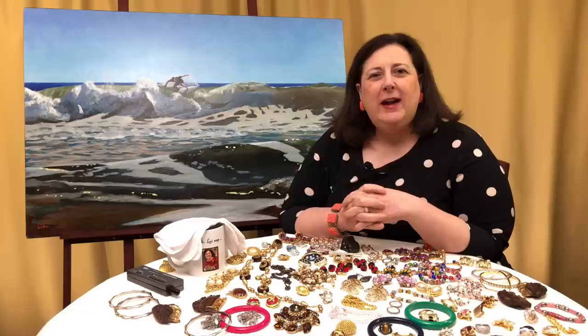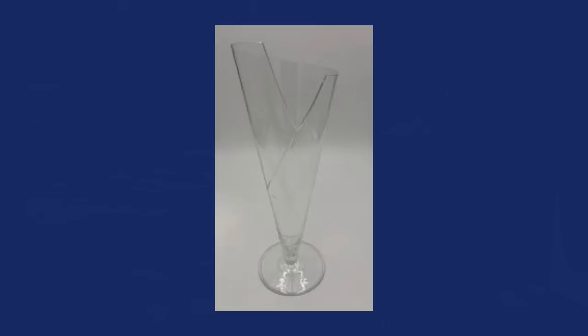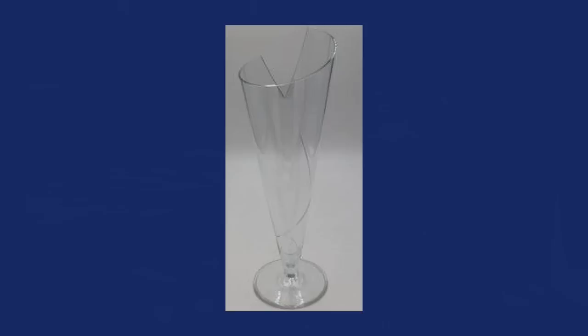Why did she buy it? Because she said, I knew it was Murano. She didn't recognize the maker until she did a little bit of research, Carlo Moretti, and it's signed, too. This Carlo Moretti vase is a beautiful example of a design that is very well known for this particular designer. Abstract looking, very nice balance in this piece of glass. And of course, the signature tells the story.